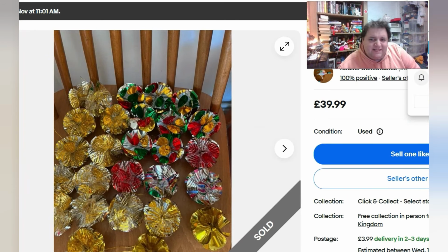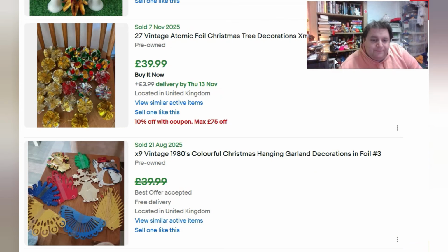So yeah, 27 of them, and they've gone for 40 quid. If you can find them for less, I reckon they'll sell them for like £5, and then run up to Christmas for like bags and stuff, unless they know what they are. But yeah, these ones that fold out as well.